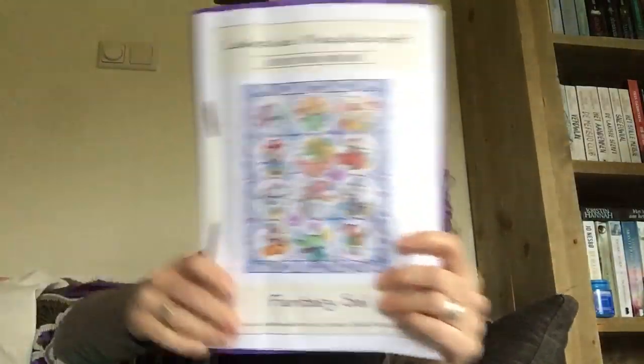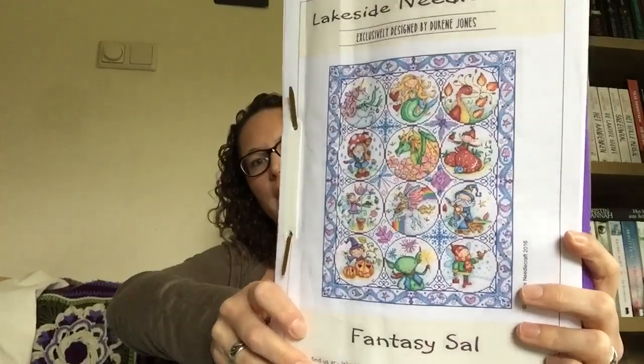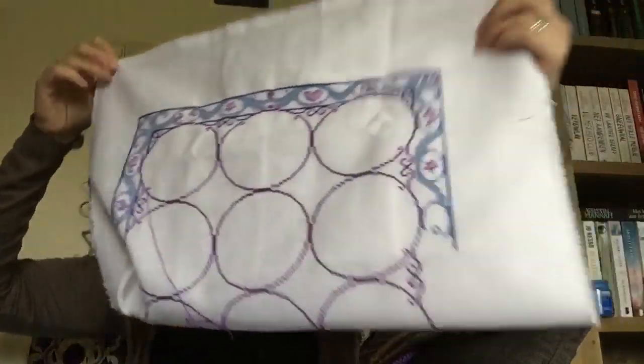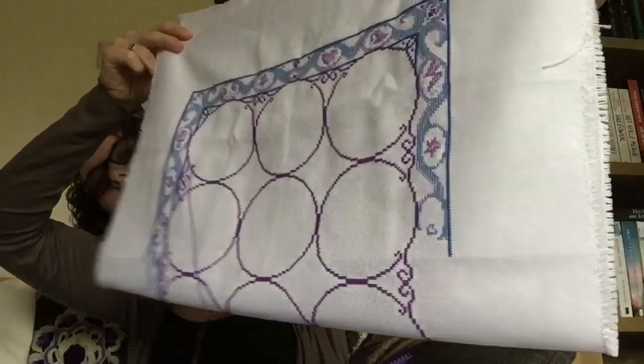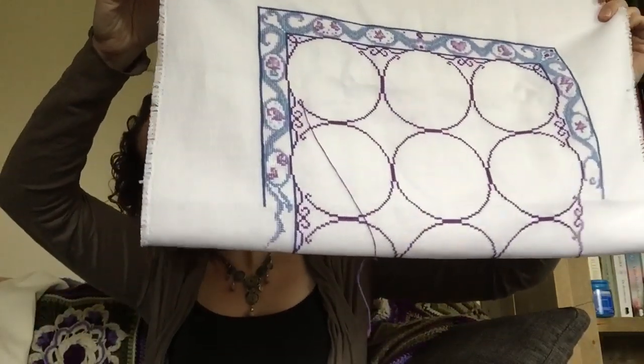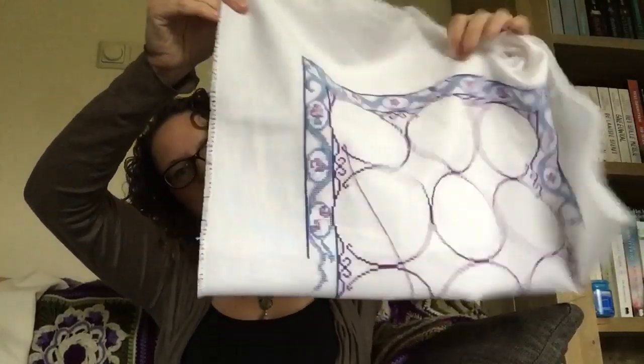Not new for most of you, but this is what it's gonna look like. And I'm still working on the borders. I finished all the circles last time. Let me see. I did a tiny bit on the border. Is that the right side? No, I worked on that side. So I'm almost past the halfway.